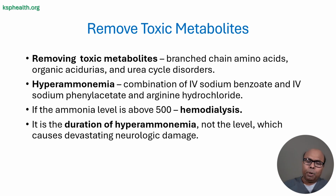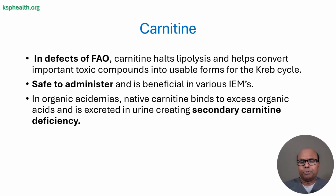It's very important to remember it is the duration of hyperammonemia, not the specific level, that causes devastating neurologic damage. Another important medicine one should consider during the treatment of inborn errors is carnitine. In defects of fatty acid oxidation, carnitine halts lipolysis and helps convert toxic compounds into usable forms for the Krebs cycle. It is also safe. It doesn't have side effects, and it is beneficial in various inborn errors. So, routinely giving carnitine is not a bad idea.